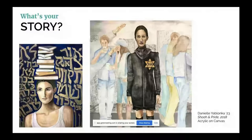Another thing that's important and kind of the other side of story is more relevant for any of you who might be interested in design. You know, not every artist is necessarily exploring their own personal family story, their own heritage. Sometimes looking at your own story is more thinking about your brand and the kind of visual identity that you want to have as a designer.